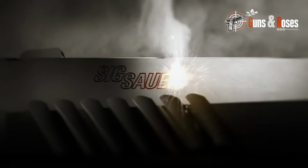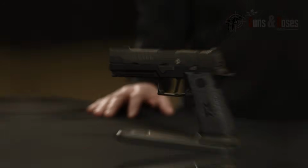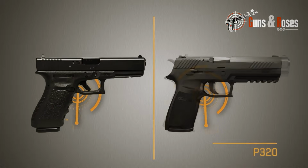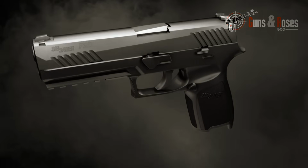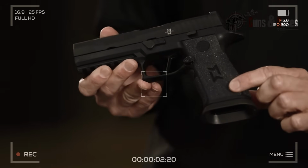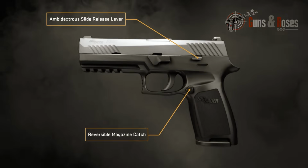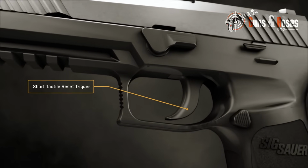It also offers a variety of safety features such as a striker safety and optional manual safety, ensuring a secure shooting experience. Despite its popularity, the P320 does have its shortcomings, especially in regards to issues with its drop safety. This concern prompted Sig Sauer to issue a voluntary upgrade program to address the problem. However, this incident has left some of us hesitant about the pistol's reliability. I mean, it's enough reason to consider the pistol overrated.